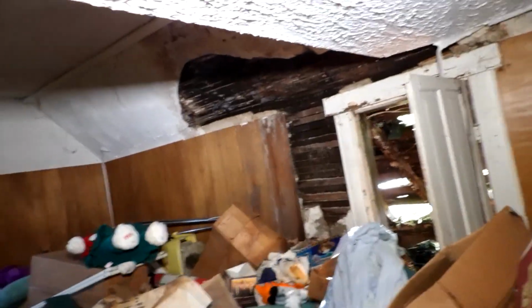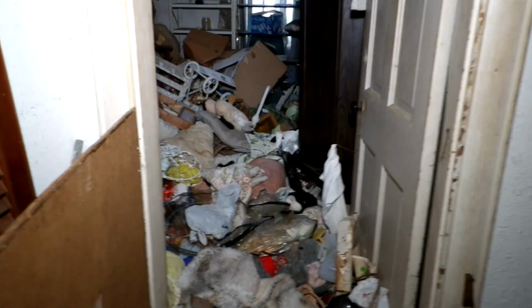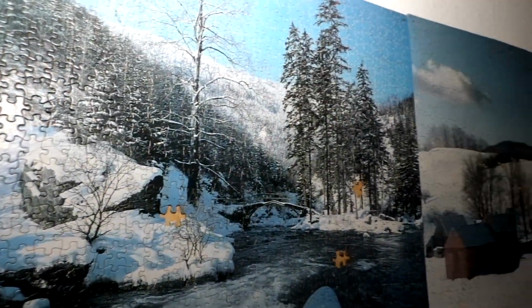It's an old closet. Rod on the wall over there. Just look at all this stuff. It's really sad. People never come get their loved one's stuff. She must have liked puzzles. Those take a lot of time to do.